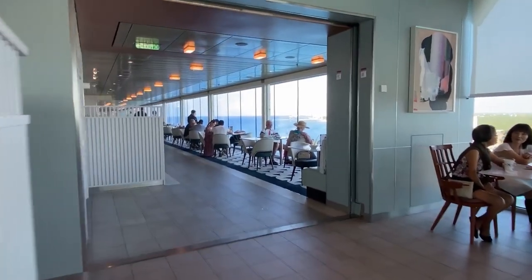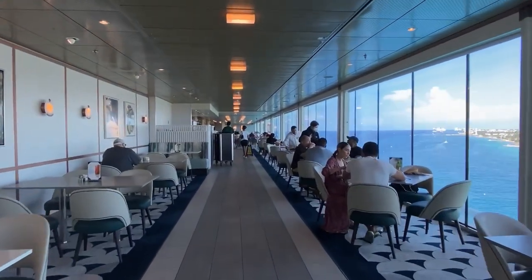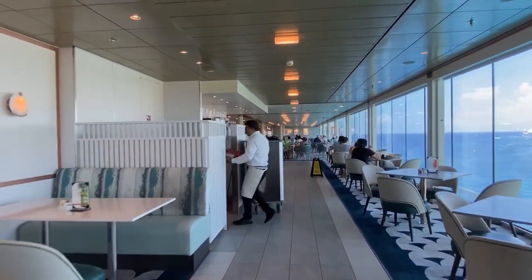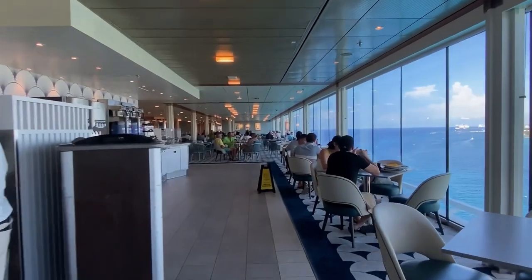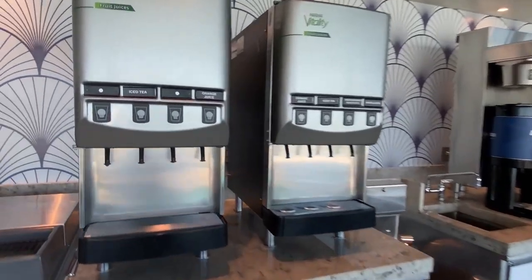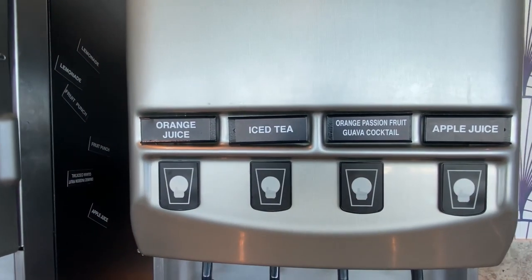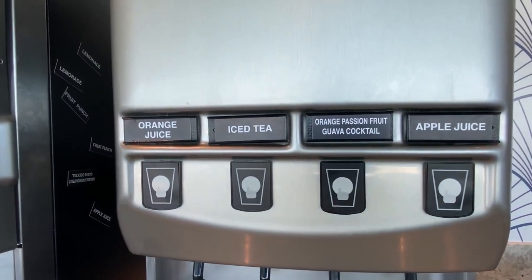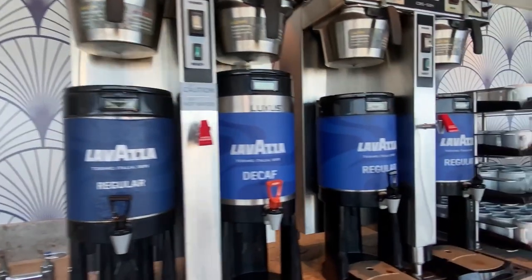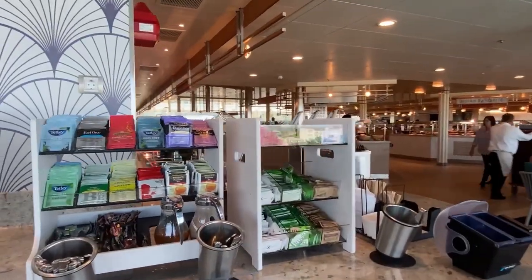And then this is the regular buffet part again. And they have several of these drink stations throughout the entire buffet area. Here's another one. So they have iced tea and orange juice. And here they have orange juice, iced tea, orange passion fruit guava cocktail. That sounds yummy. And apple juice. And they have regular coffee and decaf coffee. And they have all kinds of teas and all of your mixes.